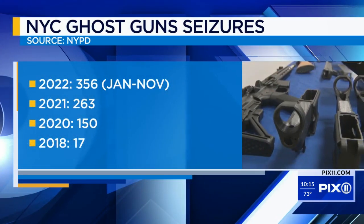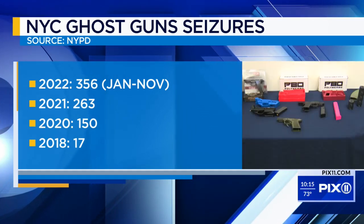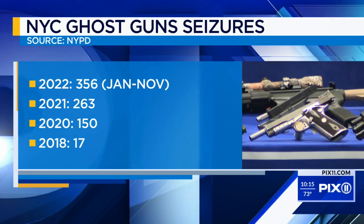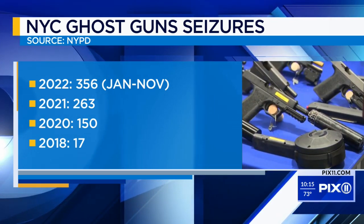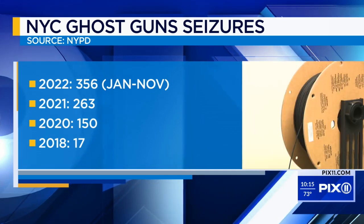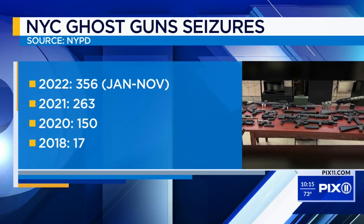Well, the number of ghost guns now in the city, it's just stunning when you look at it. We have some NYPD numbers here, data on seizures. Look at this. Officers seized 365 ghost guns between just January and November of last year. In 2021, they confiscated 263 ghost guns. In 2020, it was 150 ghost guns taken off the streets. Just 2 years prior, in 2018, just 17 ghost guns were recovered.